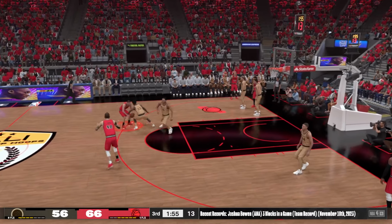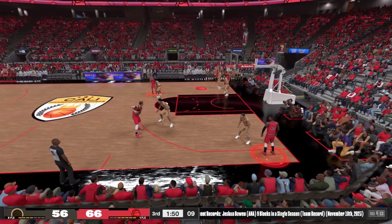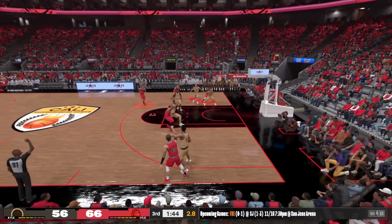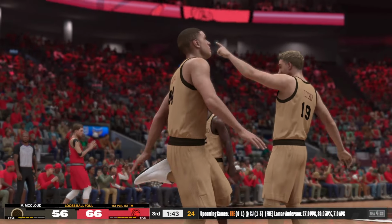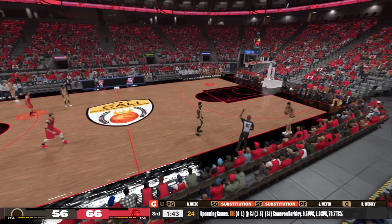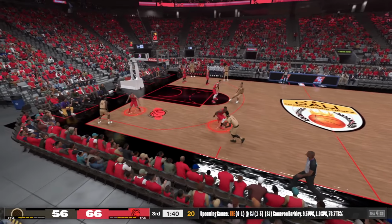1:56 left in the third. Pass to Snow. Here's Cox. Wallace, the pass to Snow. California foul. McLeod. First personal foul. First team foul. Substitution for Oakland. Sankovic. For Oakland, they've got 6 of 10 shots to fall in this third quarter.